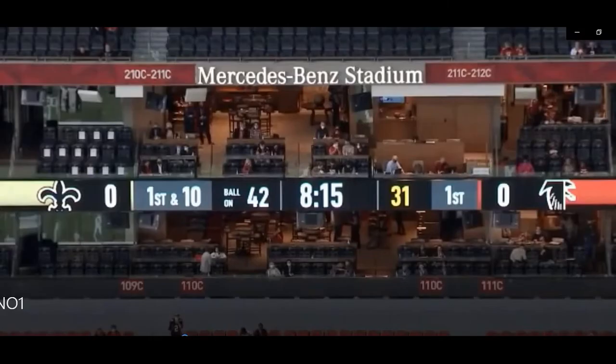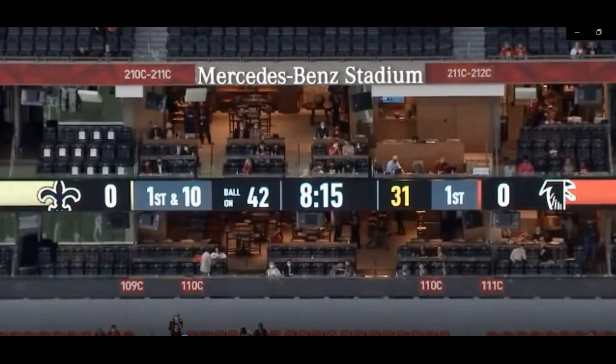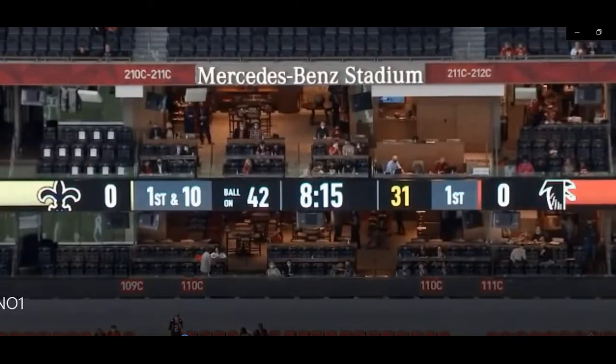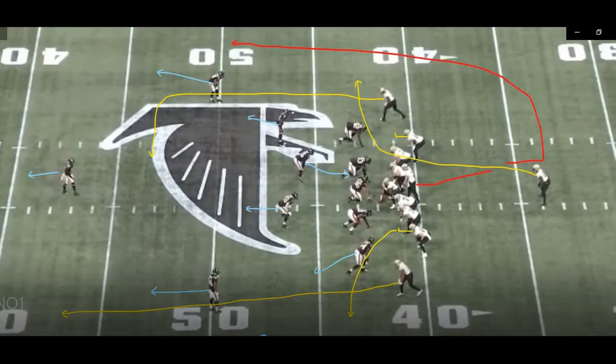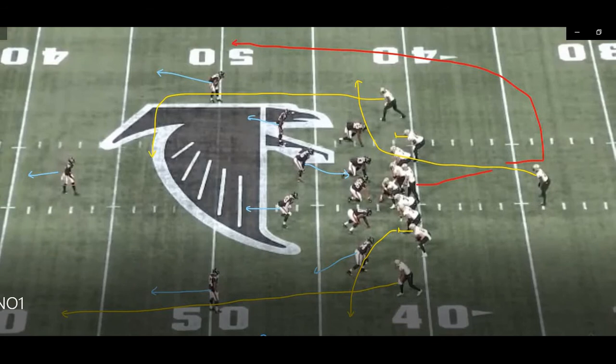We'll look at the Saints offense now with 0-0 midway through the first quarter versus the Falcons. They have the ball, 1st and 10 at the 42-yard line. This is what's going to happen on Sunday for the Saints to be successful on offense. Falcons are just running a 3-dog, 3 defenders deep. You got 3 defenders underneath.